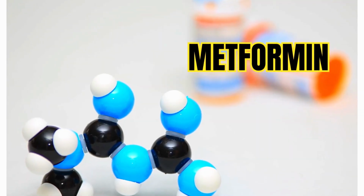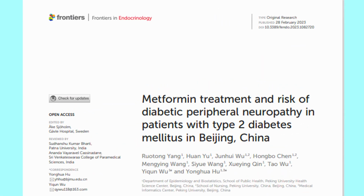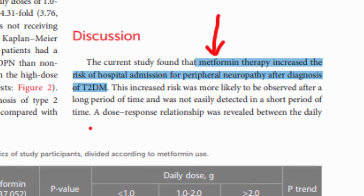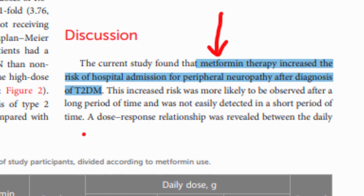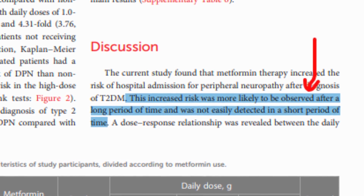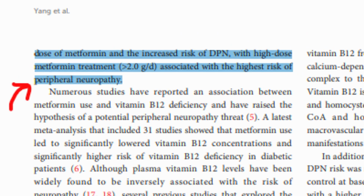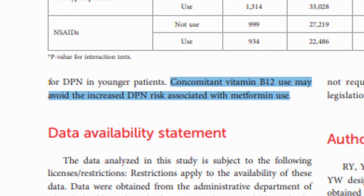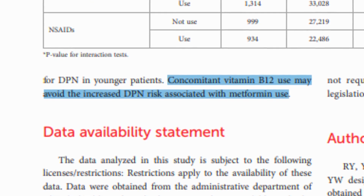Metformin. A study published in Frontiers in Endocrinology last year found that metformin use had been implicated in hospital admission due to nerve damage and neuropathy symptoms. Although elevated blood sugar can cause damage to the nerves, 31 different studies were pooled together, and they found that diabetic patients who took metformin greater than 2 milligrams per day have lower vitamin B12 in their body. A decrease in the amount of vitamin B12 has strongly been linked to neuropathy symptoms and nerve damage.